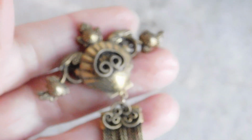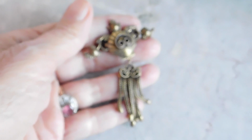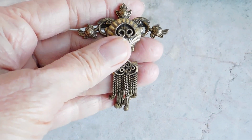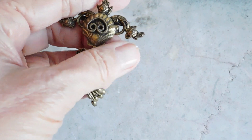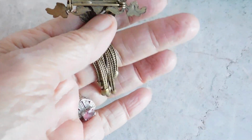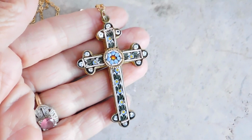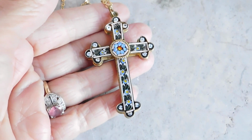And we have this pretty, this is a Victorian style brass brooch. However, it's a mid-century made one. It's very cute. And that listed for $19.